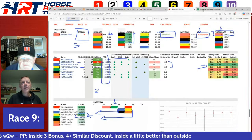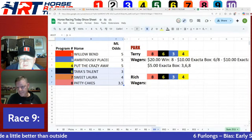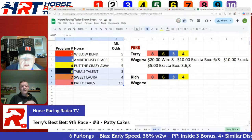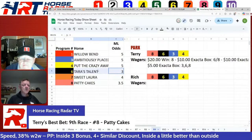Is that your best bet of the day, the 8-horse in race 9? It is. Patty Cakes finished in the money in the last 9 races, winning 2 of the races. Best start speed is fastest among today's starters. Has a high percentage winning trainer. The 6, Tara's Talent, likes Parx Racing, finishing in the money 64% of the time here, winning 11% of the starts.